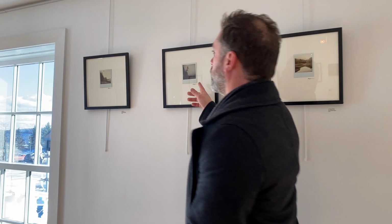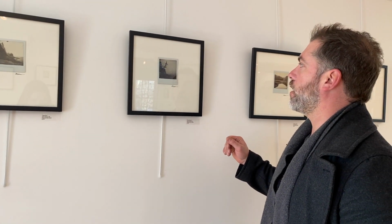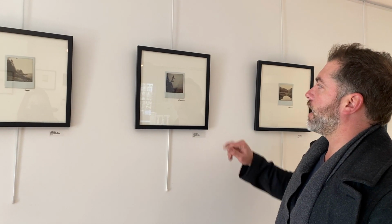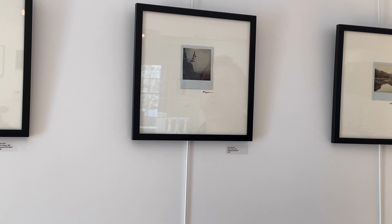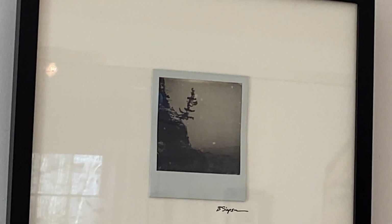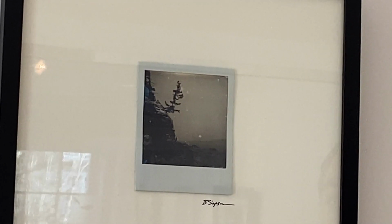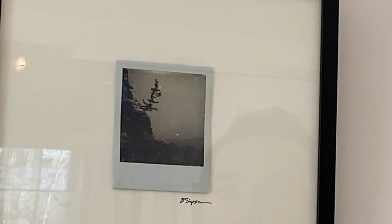So this is really cool. This is a winter shot in Owl's Head that I did in a snowstorm. And I actually was able to capture the snowflakes, and I can see the actual structure that the snowflake is in, if you can see that, hexagonal shapes. So I thought that was a really cool effect to grab.